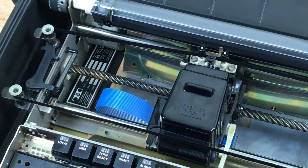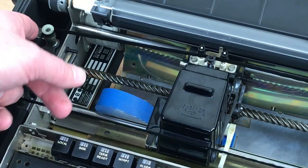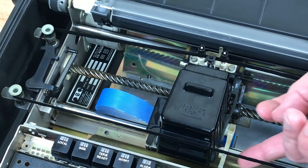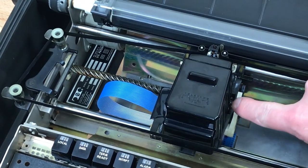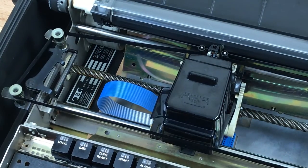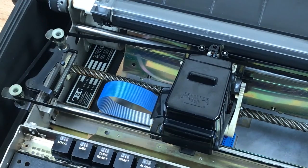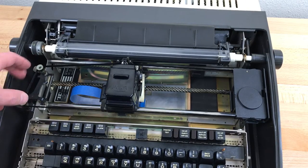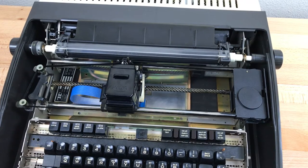I was able to find another ribbon that's not so stretched out. You can see how much tighter it is on the tension arm there. When you lock the head forward, that leaves plenty of tension on the ribbon there. Always remove the ribbon when it's not in use to keep it from stretching out, and store it in a plastic bag so it doesn't dry out.